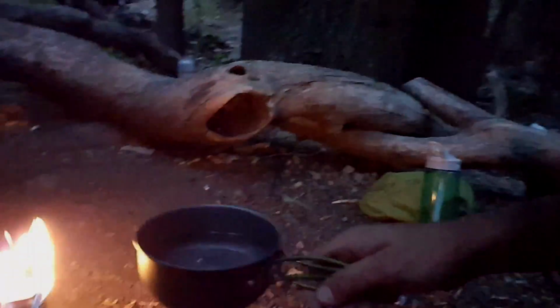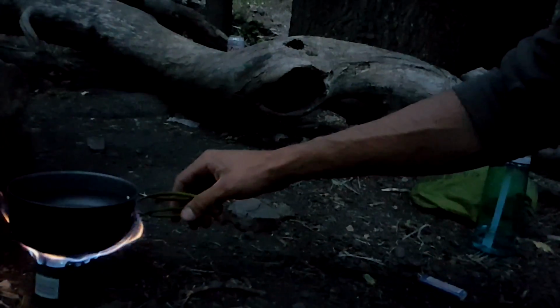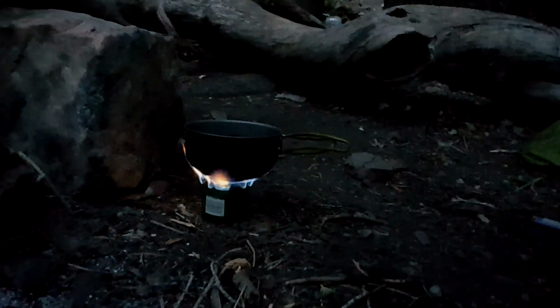Let me get my water. Set you down for a sec. And I'm going to dump some water into here, my pan, for my ramen. And then I'll set it on there to where you guys can see it. So here's the old pan, and there's the alcohol stove going. I'm going to set that right there and just let her boil up. There's the alcohol stove.